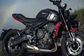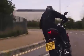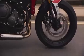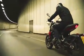Suspension and brakes are also well spec'd, but for me it's the finish and tech that set this bike apart from the competition. LED lighting all round, self-cancelling indicators, a proper good dash, and the option to upgrade to a Bluetooth connectivity module all combine for a riding experience that feels much more premium than the price would suggest.